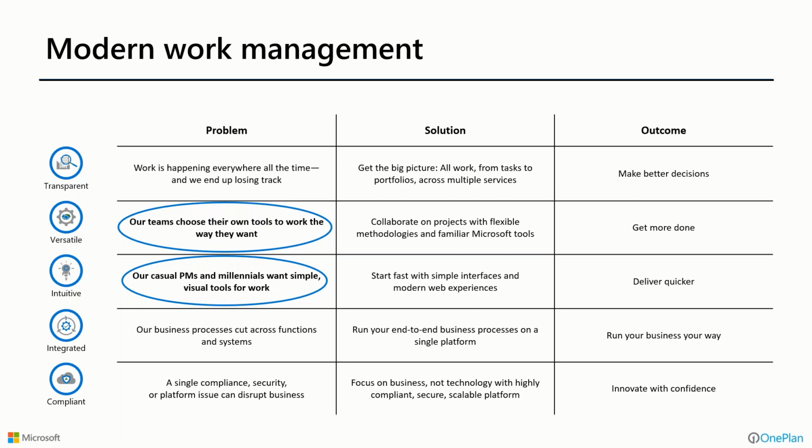So we won't go into all this today, but from a modern work management perspective, work is happening everywhere all the time, and we end up losing track because people are using different tools, they're in different locations, and they're not co-located all the time, especially in this day of remote work. From a versatility perspective, the teams want to choose the tools that they want to work with because they're using different methodologies. Maybe they're a more agile team that needs more agile tools, or maybe they're more waterfall in nature, some hybrid, or maybe they're doing more unstructured work.